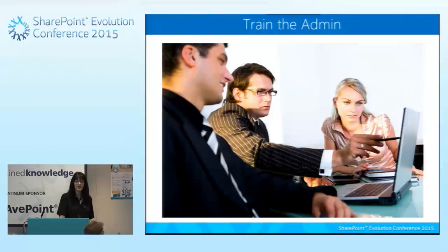Training the admin. This is where the important part comes in. Make sure that you train your admin so that they know what they're doing and can troubleshoot it themselves. We don't want to have to be maintaining this stuff for the rest of our lives. We don't have time to maintain all of the apps that are out there. It's difficult enough doing all the other stuff that we've got to do, and we've got to keep building new apps for people. Turn the keys over to them.